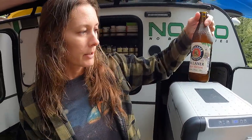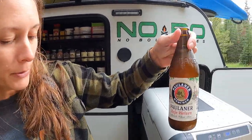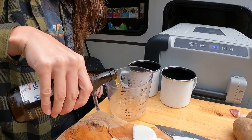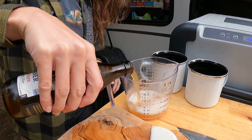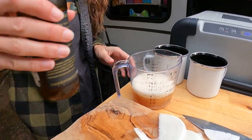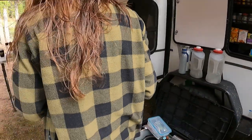This dish requires a beer, and it is a German beer. We won't use all of it, so I'm gonna drink some of it. I'm gonna try it. Which it might be all of it. It looks pretty good though. Yeah, it does. It's got a good color to it, good body. I'm gonna let that hang out over here.